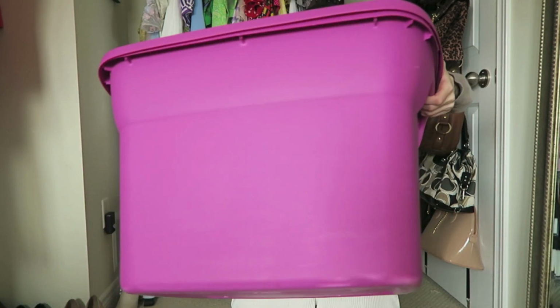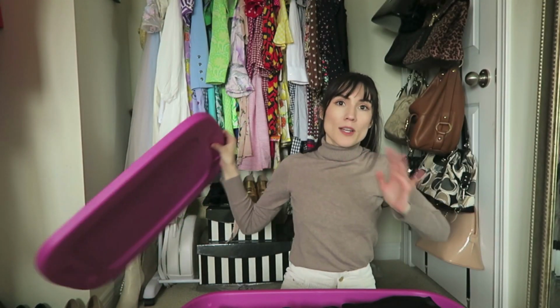Lighting is absolutely horrible, but we're gonna do this anyway. Okay, so I have this big Tupperware filled with clothes. I'm just gonna empty it out and then fill it with sweaters and see what I keep, what I donate, you know, the usual.